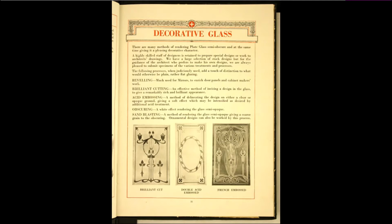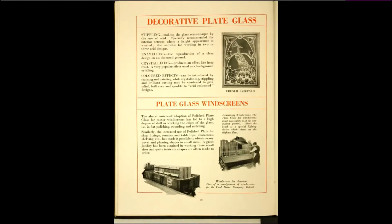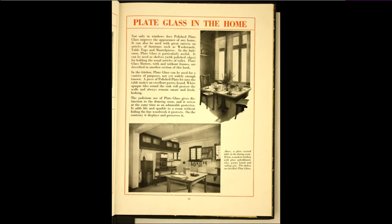Here's some decorative glass. I mean, that right there looks like Tartarian symbology to me. Just a thought. Very interesting. Pretty. Ooh, look at that. Ooh wee. Let's see.